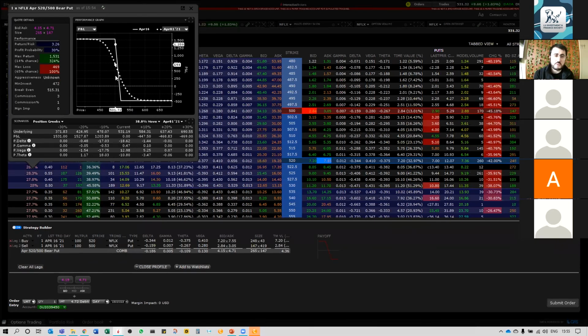If you had a price target, if you wanted to be more accurate, you would go with this strategy. The short put with this bear put is usually the price at which you think the stock is going to be. Here our short put is 500, and as you can see on the payout graph, if the stock went down to 500 today, we would make around $780 on that trade.